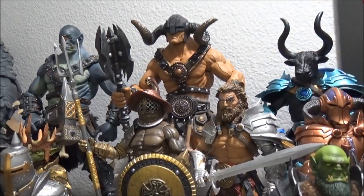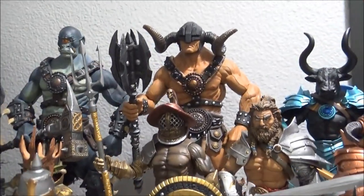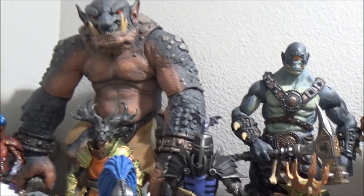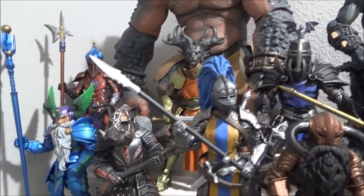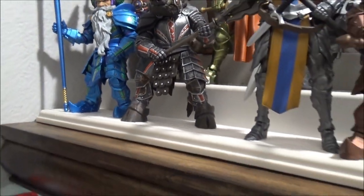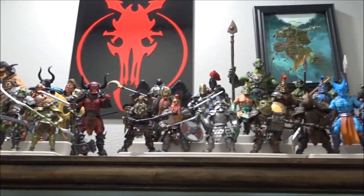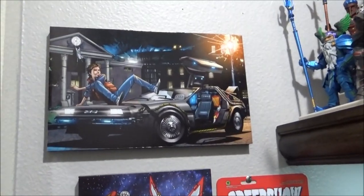Being a fan of Conan the Barbarian, Sinbad the Sailor movies, Jason and the Argonauts, Lord of the Rings, Clash of the Titans, this is the kind of stuff that really draws out that inspiration and imagination, with the dwarfs and the orcs and the goblins and skeletons and the barbarians. Super sick. Like I said, I can't get enough of it.